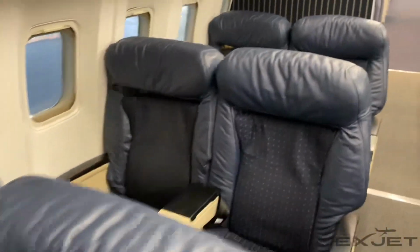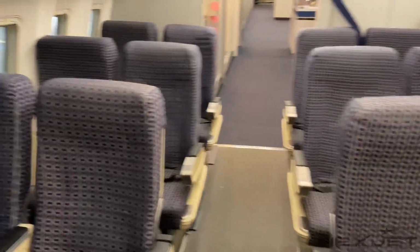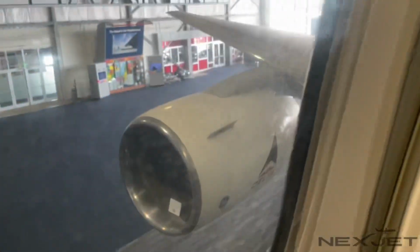Moving away from the cockpit, we're making our way to where the passengers would be sitting. You can see that those seats in the front were made out of leather, but these in the back were made out of some type of cloth material.